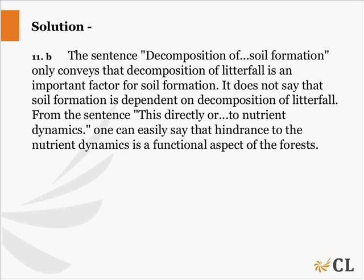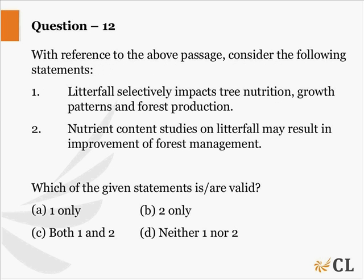And it says, with reference to the above passage, consider the following. Litter fall selectively impacts tree nutrition, growth patterns, and forest production. And the second says, nutrient content on litter fall may result in improvement of forest management. Now remember, this is something that I would like to share with all of you. In an option, if there is a very extreme option, it is never correct. It is seldom correct, I can say. Look at this. It says litter fall selectively impacts tree nutrition. It means the litter fall will only impact tree nutrition, growth patterns, and forest production.